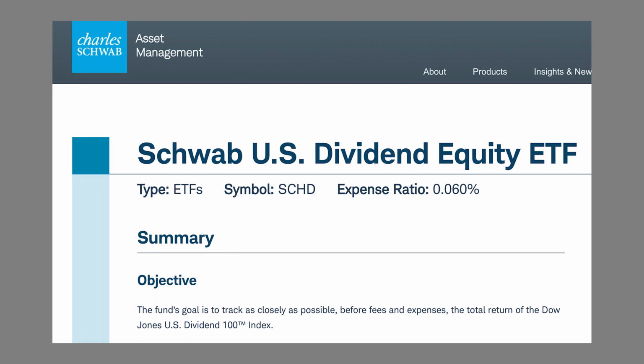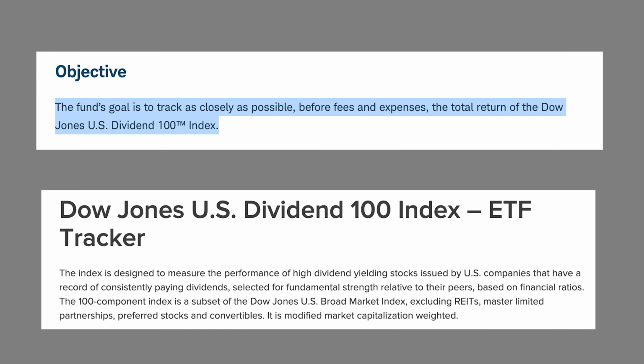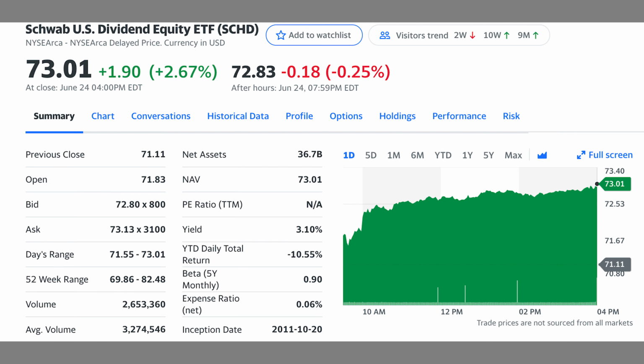The top dividend ETF we have is the Schwab US Dividend Equity ETF, or ticker symbol SCHD. This is a great steady ETF because it only invests in stocks that have at least a 10-year track record of paying out dividends. It tracks the total return of the Dow Jones US Dividend 100 Index. The dividend yield is currently 3.10% with a low cost expense ratio of 0.06%.